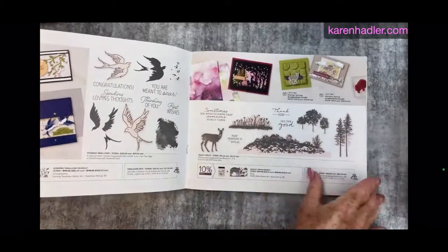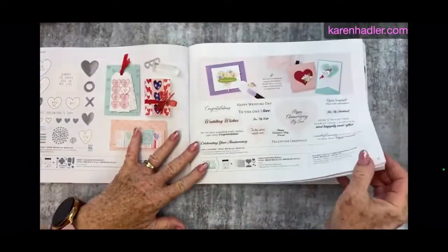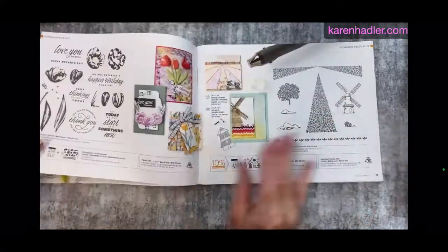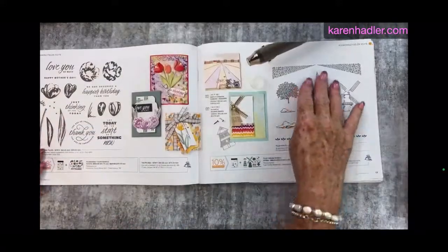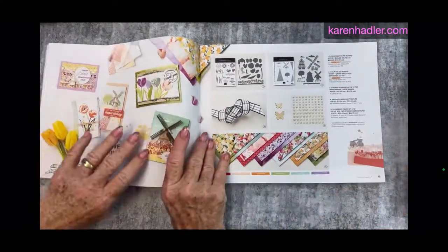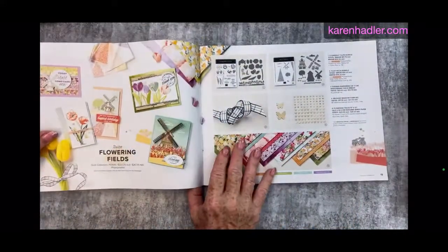So, what was I going to say about this? The Ladybug. Let's go forward a bit. We are going to be using... There's some gorgeous sets. Look at this. Flowers and tulips. This is amazing, this stamp set. This actually stamps this like you have on the cover. Stamps these flowers.